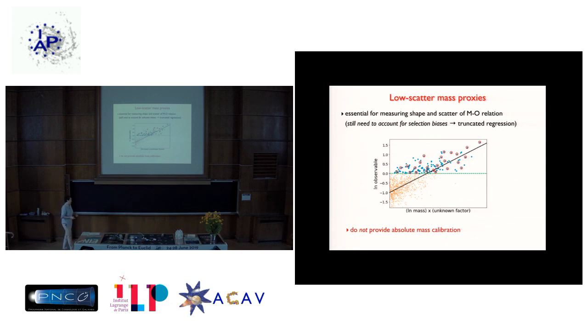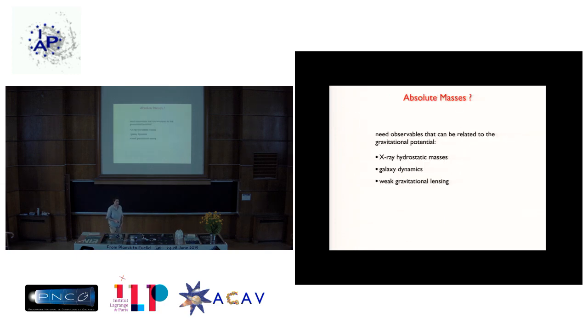However, these low scatter mass proxies, they're only that, they're mass proxies. They don't give us the absolute mass. And so we still need something that will anchor this relation that we can measure from the low scatter mass proxies. So we need to measure absolute masses. That means we need observables that relate to the gravitational potential. And we really have three options: hydrostatic masses, galaxy dynamics, and gravitational lensing.